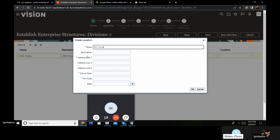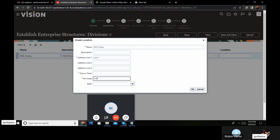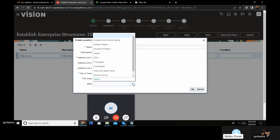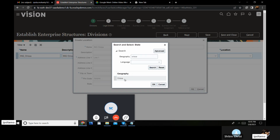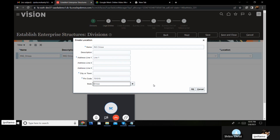Line number one. And then pin code. Directly give the pin code. Let's see if it is picking up now. Click on line number two. No, it's not populating, right? No. Okay, I'll see why it is not populating. This is also not populating. Okay, always search. Yeah, this is okay. This is fine.